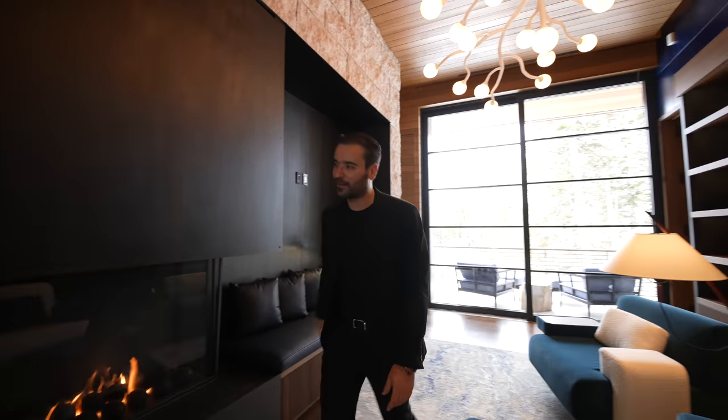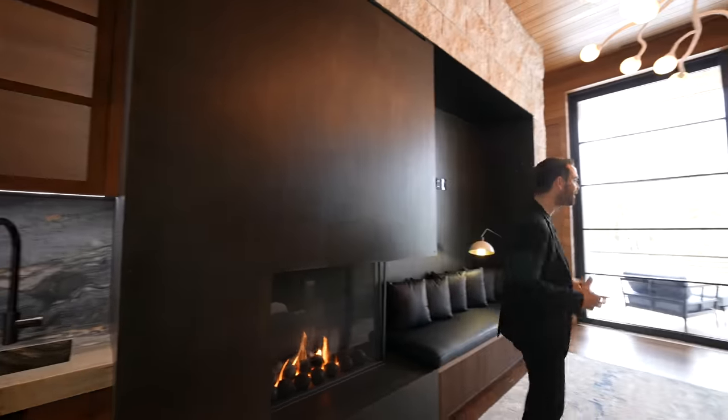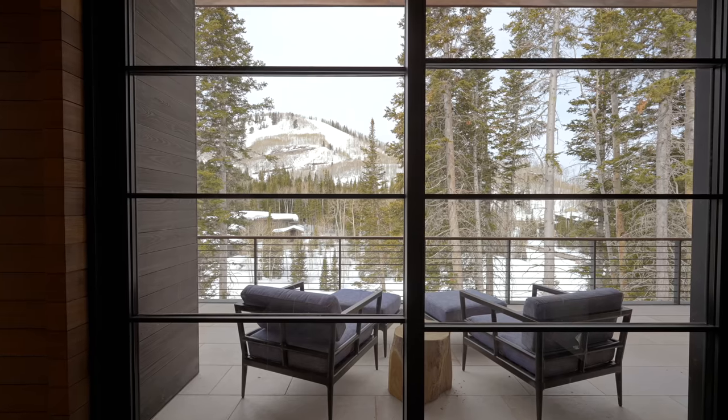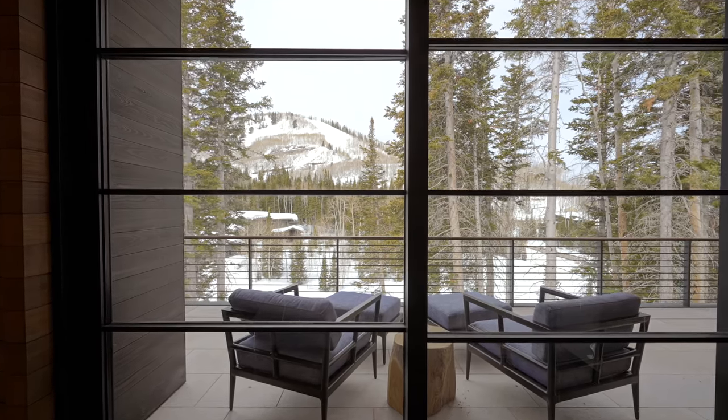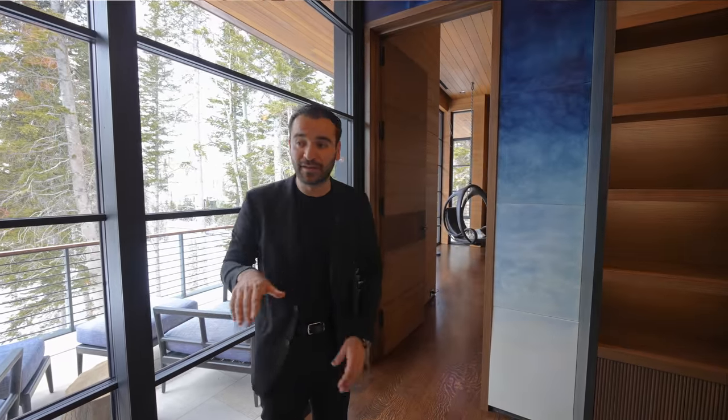Mikey, I forgot a detail. You have a wet bar here with a refrigerator drawer. Just a cozy office. And now let's continue our tour. We have these sliding glass doors opening up to a private balcony dedicated for the office and the primary bedroom suite. And this hallway takes you to that sky bridge that we showed off of the entry.